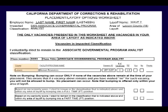County. This is the county in which the vacancies are located, listed in alphabetical order. Facility program name. This is the name of each CDCR work location that has a vacancy listed. If you would like specific information regarding the vacancies, you may contact the program areas by using the contact listing that was enclosed in your options packet. Vacancy ID number. This number is an internal tracking number utilized by ORP only. Therefore, please do not reference this ID number to a facility or program. You may, however, reference it if you call the ORP Customer Service Unit.